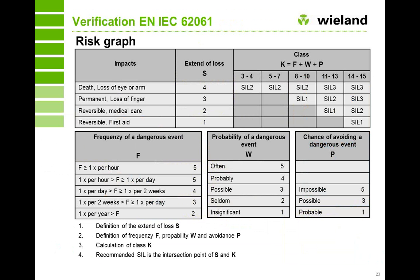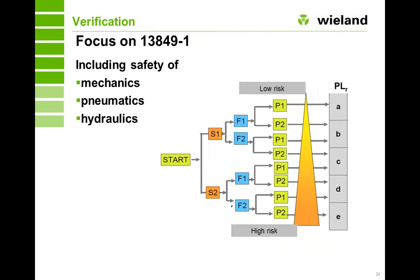But we're going to concentrate on 13849 in this case, because it includes mechanical, pneumatics, and hydraulics. And there is talk currently that the two standards will be harmonised into one main standard because so many people are using 13849.